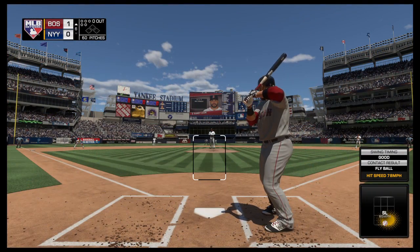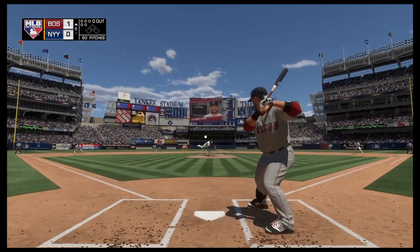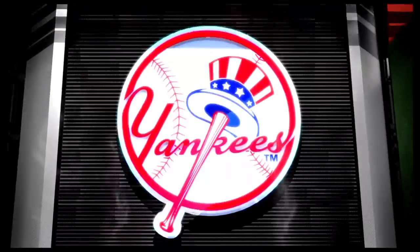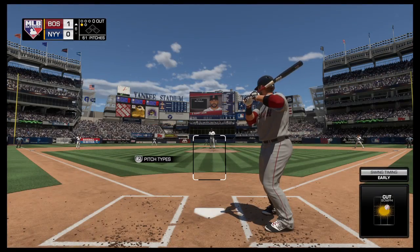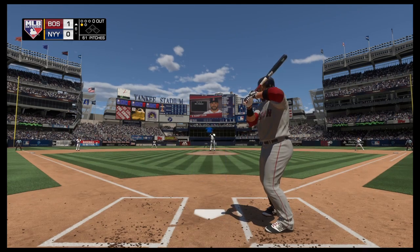Striding in once again, Sandy Leon comes into this at-bat 0 for 1 in the ballgame. First pitch hack in here, and that's the first strike. Well, you know you've got it working on the mound when they're swinging right through it, even when you're putting it right down the middle of the strike zone. Not the greatest of game plans, though. The 0-1 pitch.